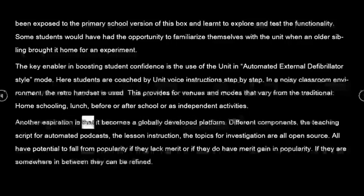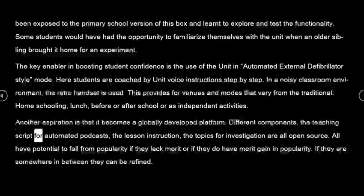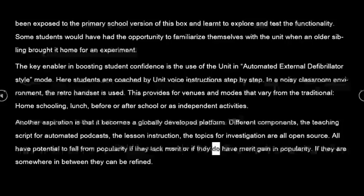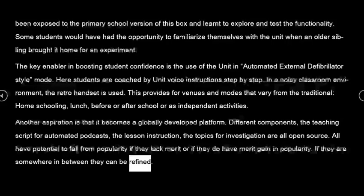Another aspiration is that it becomes a globally developed platform. Different components, the teaching script for automated podcasts, the lesson instruction, the topics for investigation are all open source. All have potential to fall from popularity if they lack merit, or if they do have merit, gain in popularity. If they are somewhere in between, they can be refined.